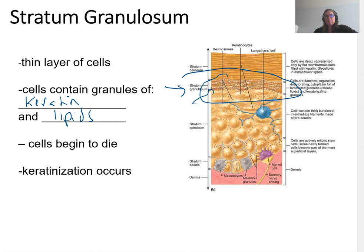They're too far away from the blood supply. They can't get the oxygen and the nutrients. And when they die, they rupture. And so all these granules here are keratin and lipids, and they get dispersed throughout the skin, which provides a barrier. So remember, keratin's a waterproofing protein.